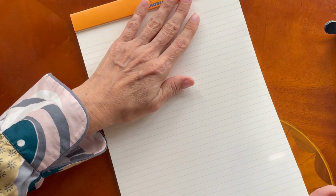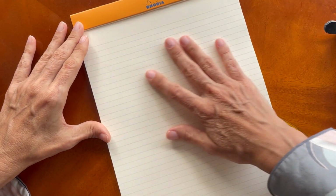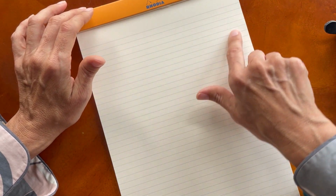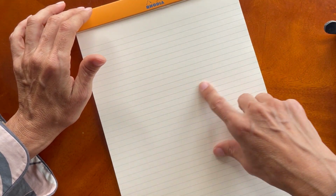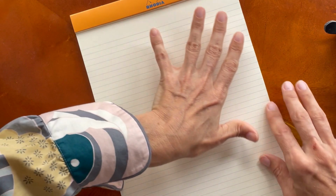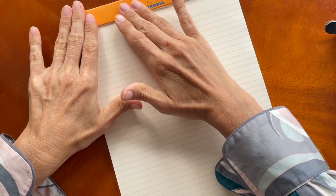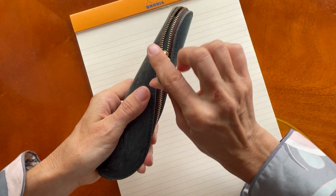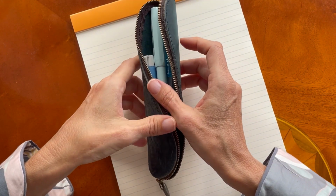So there is our notepad with the nice, shiny, smooth paper. I love to write on this paper because the ink just flows and it helps the thoughts in my mind to flow with the ink and all of the stress and tension to float away. And we're going to use a pen. Let's pick out a pen.